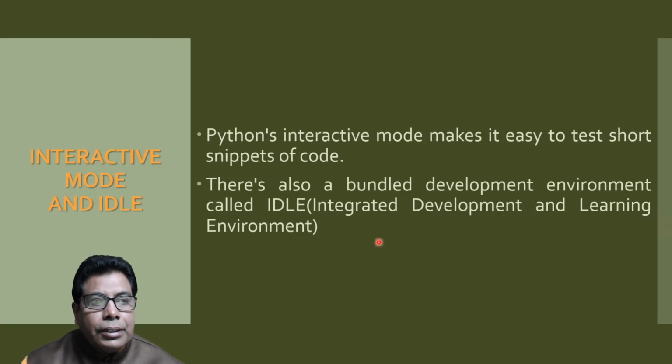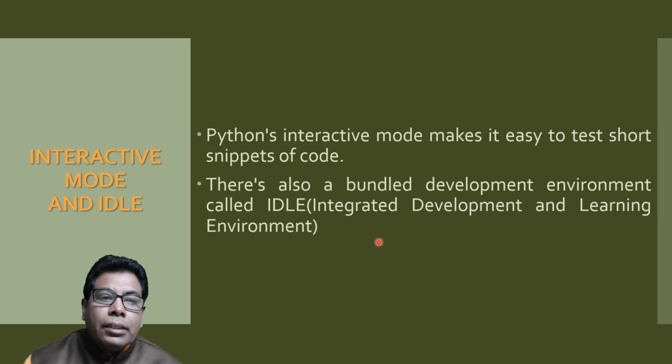Then the next feature is interactive mode and IDLE. Python has an interactive mode, which makes it easy to test short snippets of code. So with the interactive mode, you can just write a few lines of code and test them. An integrated development and learning environment is available. So with the help of that, you can edit your program and run it in IDLE.